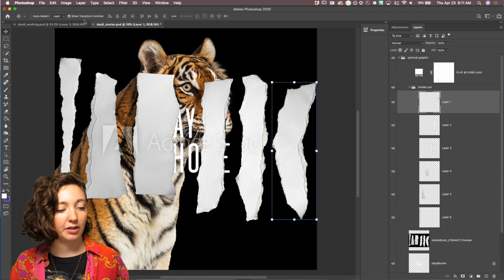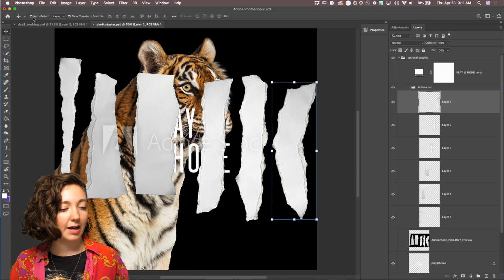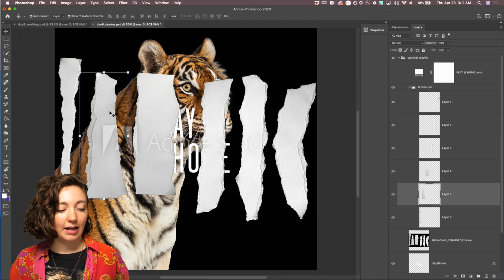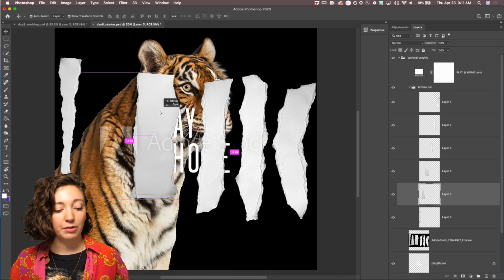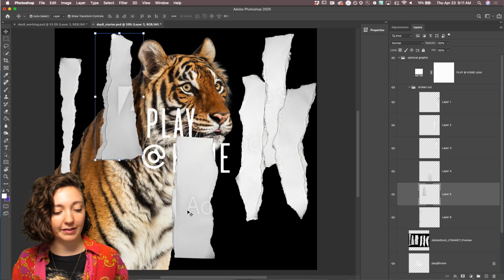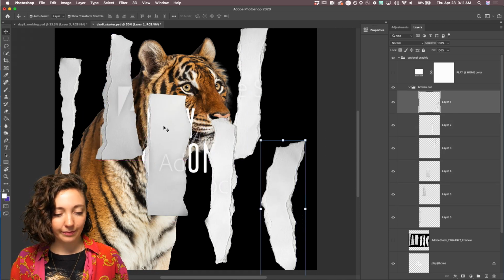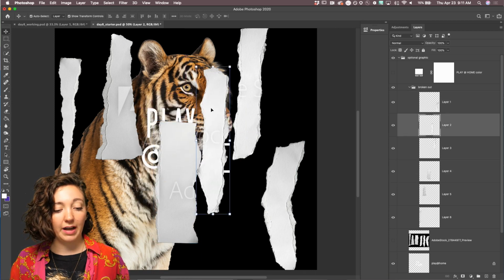I have my transform controls visible so I can see this box around whatever layer I select. So with this auto select checked, I can just click on a layer and move it around. It's almost like Illustrator. It's very, very helpful, especially when doing something with a lot of moving pieces. And then say I don't want auto select on anymore because I'm accidentally clicking things.